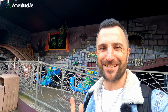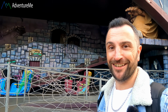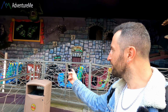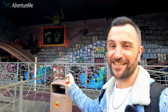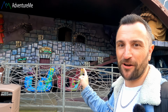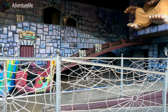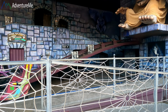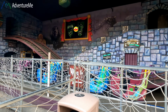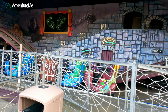So here we are, stood outside the ghost train, and it's running just for me. There's only a couple of us here. The park is closed. It seems so weird to see it so empty. All the cars are going round, empty. As you can see, there is absolutely nobody in there currently. Just an operator and me stood outside it.